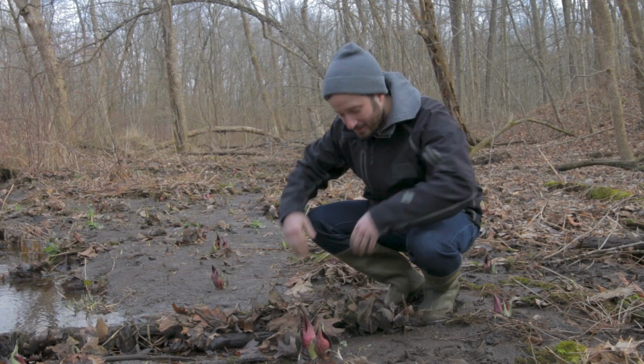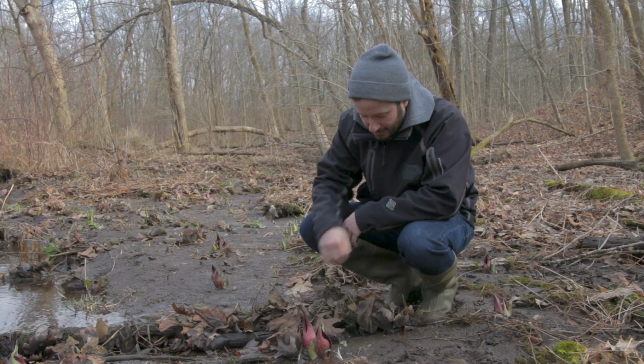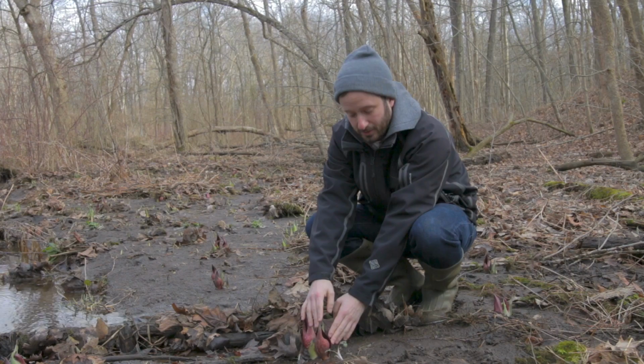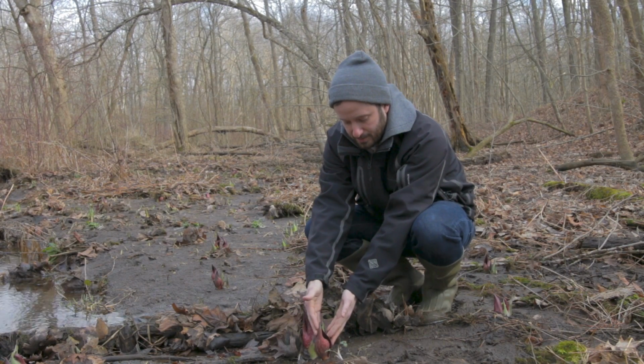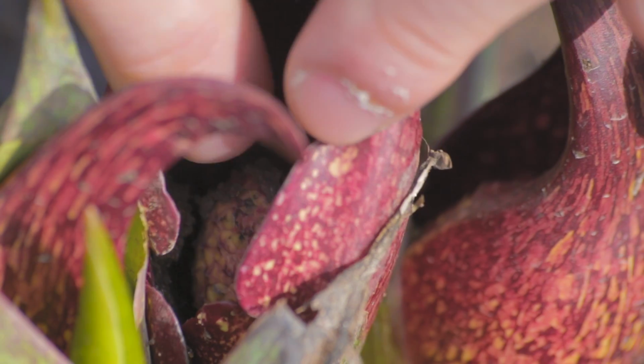And here it is, everyone, the plant we came looking for. This is the eastern skunk cabbage, and believe it or not, it's in full bloom right now. Now, of course, this is not an individual flower. This is an aroid, so this is what we call an inflorescence. This right here is a bract. It's called a spathe, and it's there to protect and kind of encase the flowers, which are deep inside.